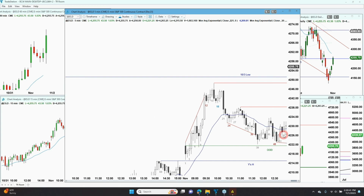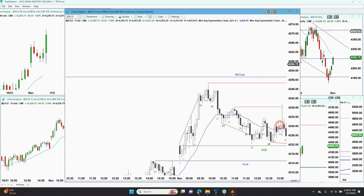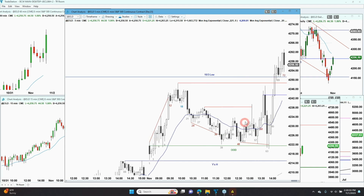Now here you have 2 legs up in an overall trading range, testing the breakout point 46. That's less reasonable of an area to buy, and that's why we went sideways. But I would not trade right here. You're right before the FOMC report. That's pretty dangerous.